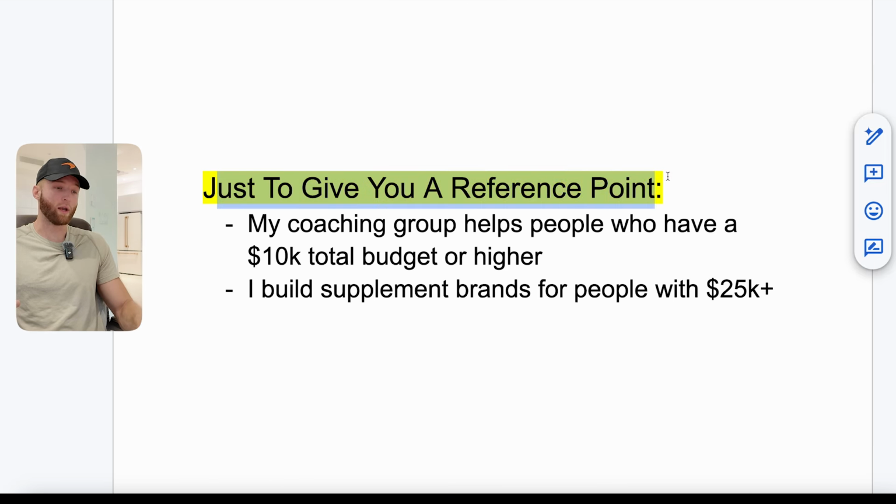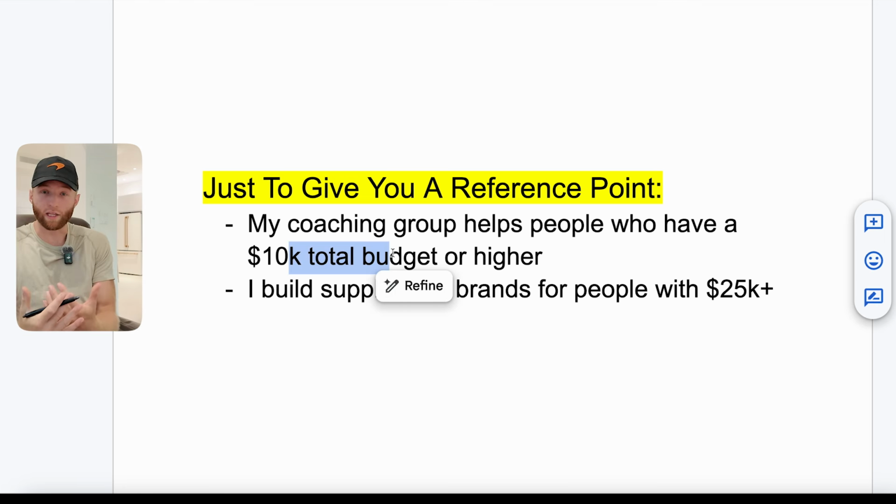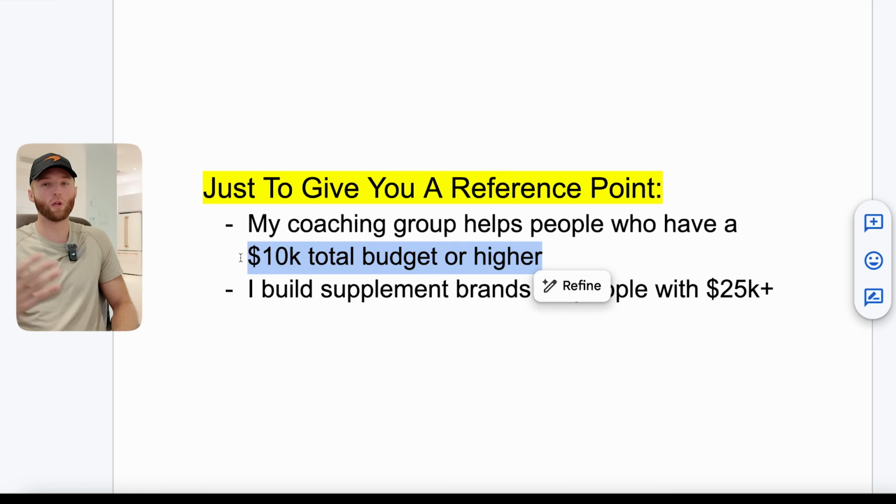And just to give you a reference point, my coaching group helps people who have at least $10,000 or more to start buying some inventory and build a custom brand. There is cost associated with that, but people have 10K or more and they want to build a long-term brand. We don't work with dropshippers anymore. We've had some people in there that were doing millions a month dropshipping. We don't take them in anymore. It's just not the focus of the group.